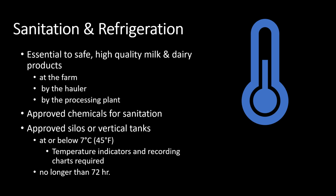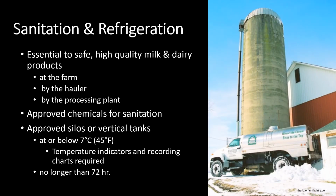Because bacteria grow best when warm, milk refrigeration is essential for milk quality and safety. This control has to happen at the farm, by the truck driver, and at the processing plant. Additionally, sanitation is key to control of microorganisms, and it is only effective with proper protocols and chemicals.